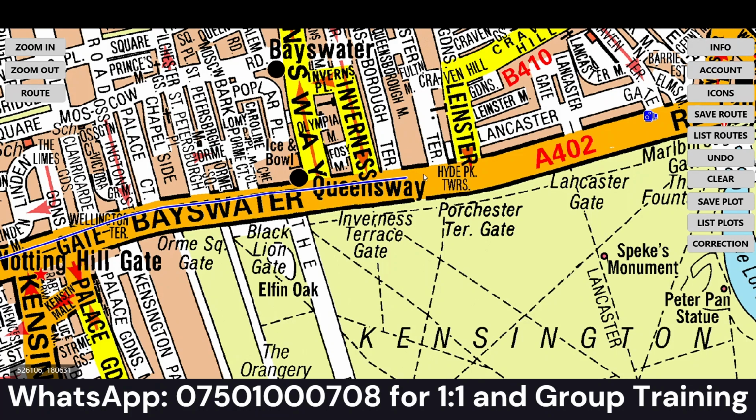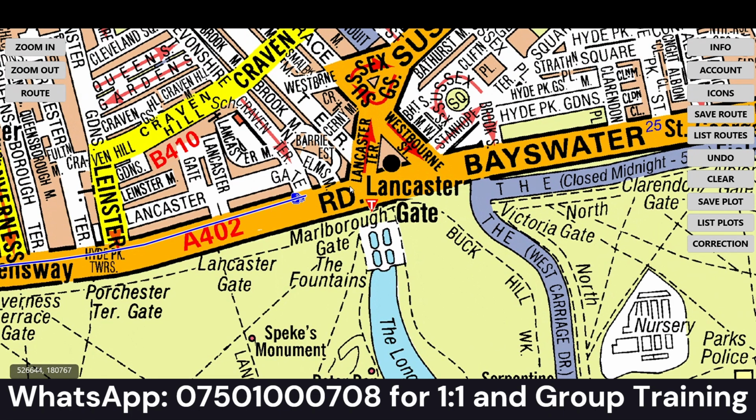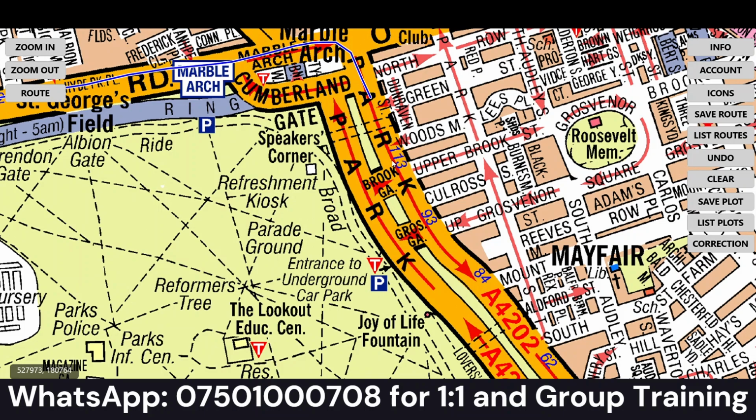So keep going straight. Straight from here. Straight from here. And we are approaching this roundabout, so we can go from here and we can come down here. Right, so keep going straight.